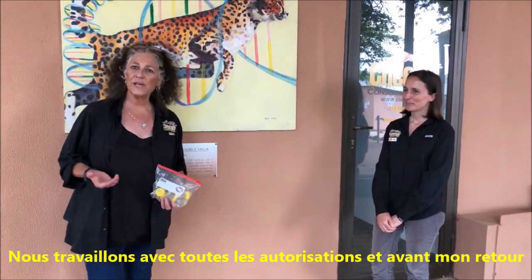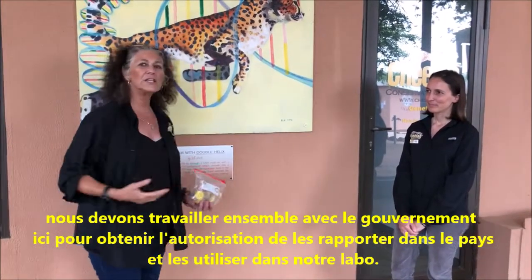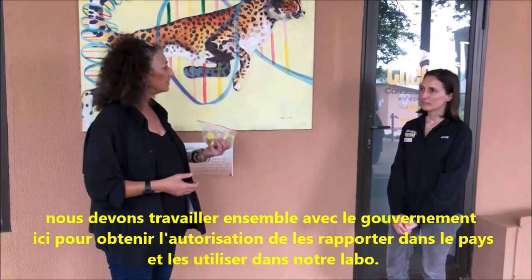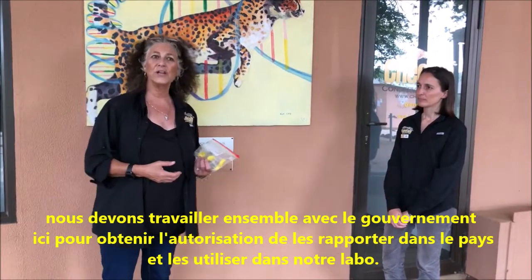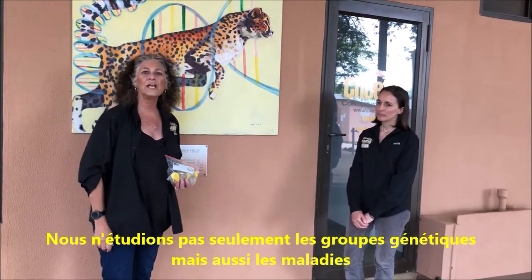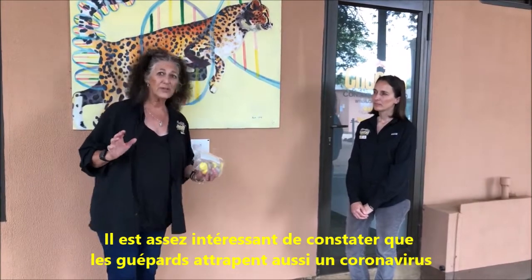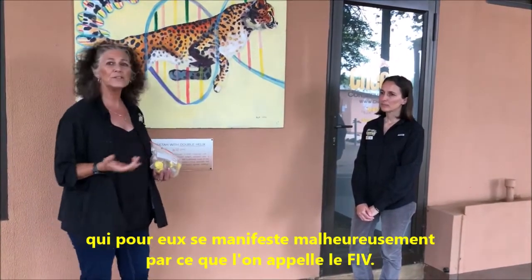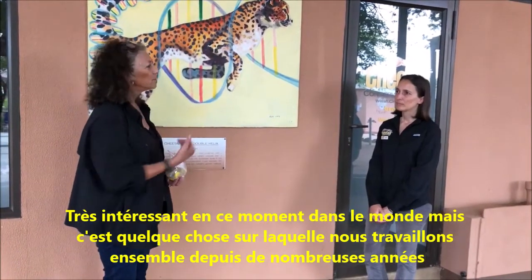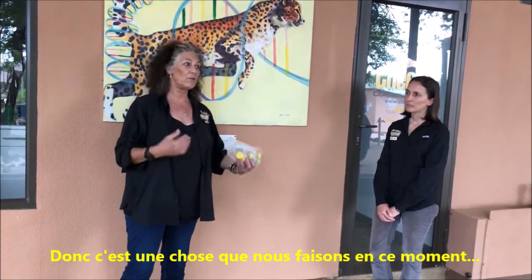We do work with all CITES permits, and so prior to my coming back, we have to work together on actually getting our government here to get our permits so that I can carry these back into the country and come into our lab. We're also not only just dealing with the genetic work, we're also looking at disease. And interestingly enough, cheetahs also get coronavirus, which for them, unfortunately, manifests into something that we call FIP. Very interesting at this time of the world, but it's something that we've been working together on for a number of years.